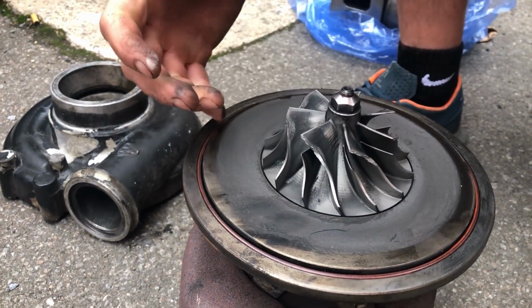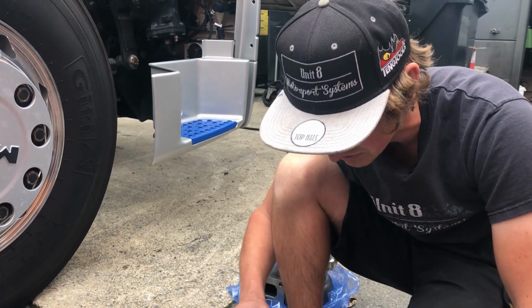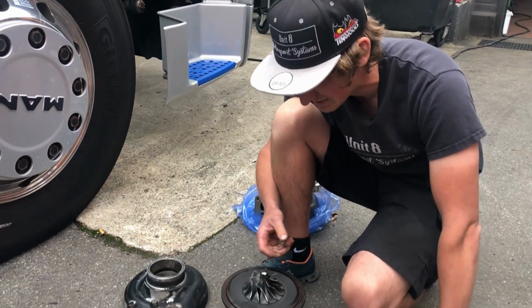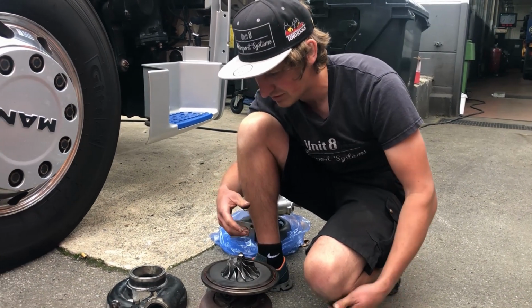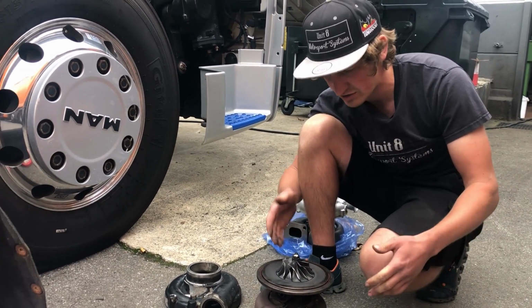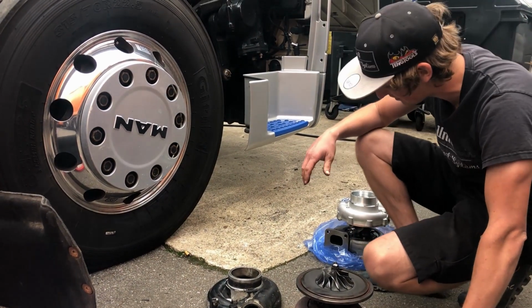So that's why we chanced putting it all back together at the side of the road and continuing, because there's no big pieces missing. I would say 90% of the material that's gone is still there. It's just burnt over a bit, so that's why we were comfortable to continue.